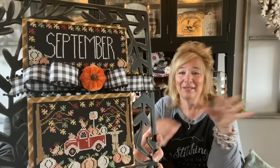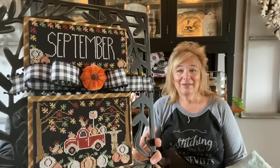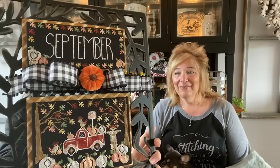It's a big family tradition here to go pumpkin picking in September, so I had to do pumpkins. There's a truck with a pumpkin sign and the pumpkins all around the bottom and then the fall leaves. It's so cute. I hope you guys love it.